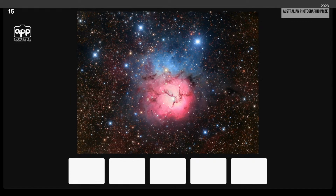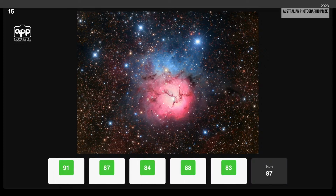We are once again looking at the fabulous M20 Trifid Nebula. Our processing was concentrated on bringing out the detail in the core while attempting to retain a natural look. We have taken this on a GSO RC8 using a ZWO ASI1600MM camera and just with broadband filters in this case. This image is averaging 87. That's a solid score into the semi-finalist range. Thank you.